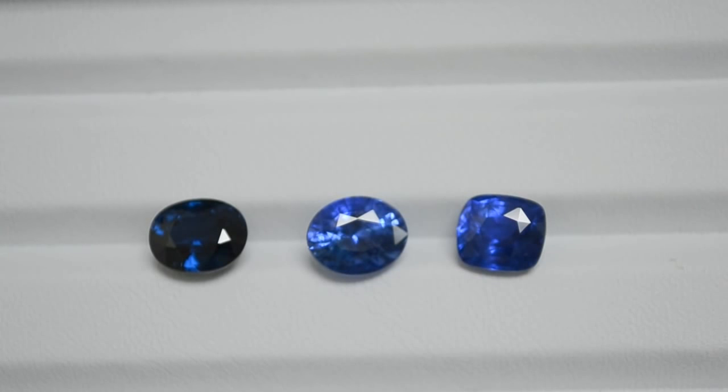Even the most professional people in this industry are still quite subject to change and subject to very different opinions each time they see the same stone. So this video will shortly describe the three very common colors in blue sapphires that you'll see, and what they're worth. All these three are 4-carat stones in front of you.